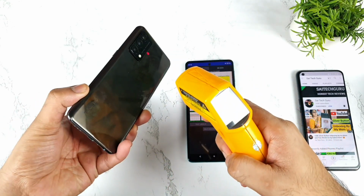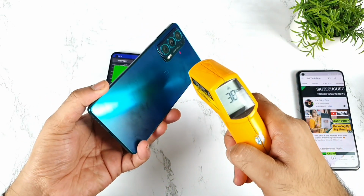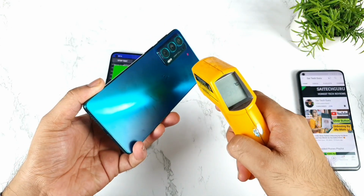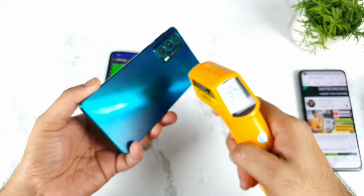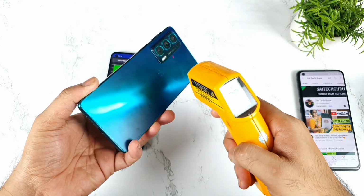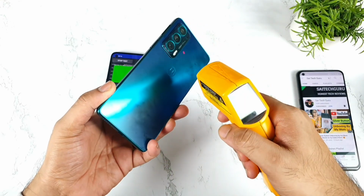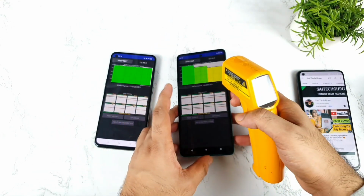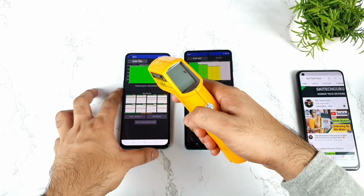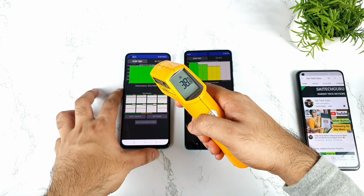37 degrees Celsius on the back side. On the back side, 38.4. So the highest on the back side, as you can see, is 38.4, somewhere around here, getting 37.8, 38.6 in this position exactly. Yes, I can actually feel the heat coming in this position. So 38 degrees, friends, the temperature increased on the Moto G200, and 37 degrees Celsius and 38.8 degrees Celsius on the Realme GT Master Edition, as you can see clearly.